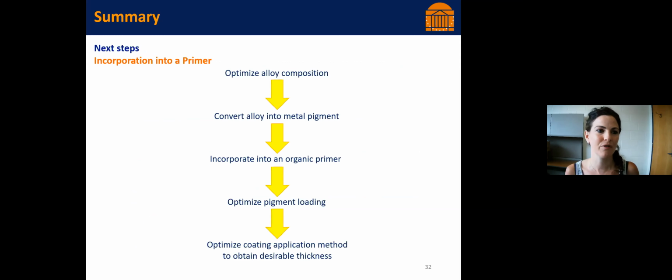So I'll just finish off here with a couple of slides. So the next steps, once we've actually optimized the alloy composition, we then want to convert that alloy into metal pigment, into a powder, incorporate it into a primer, an organic primer, optimize the pigment loading, and then optimize in terms of application methods. So in the lab, that might be spin coating, but ultimately we probably want to spray coat and make sure we can get the desirable thickness.